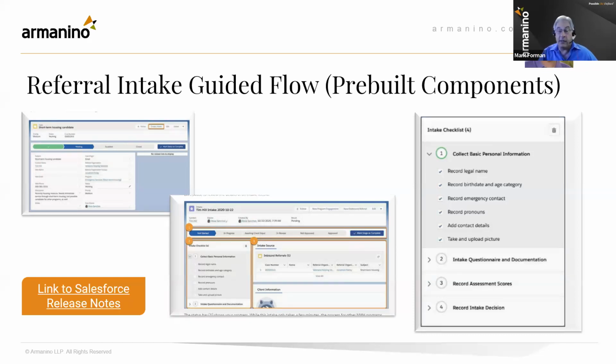So these sections include everything you would need in order to review an inbound referral. Basic client information, uploading of documents, creating and viewing assessments, recording an intake decision, creating program engagements, outbound referrals. The whole process is all in one place, but using a checklist, which helps that intake process, making sure that all the bases are covered.